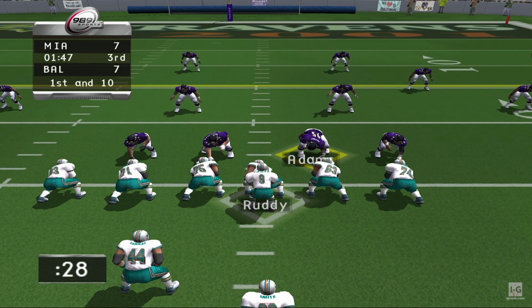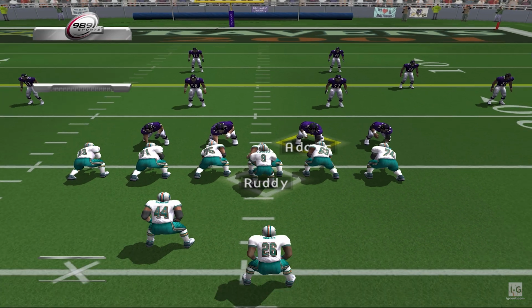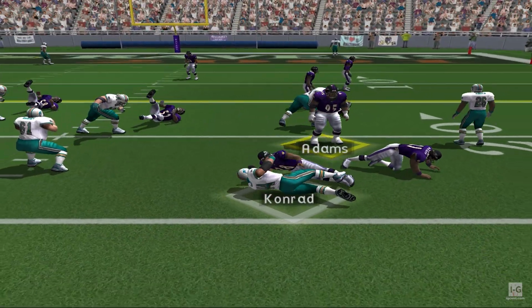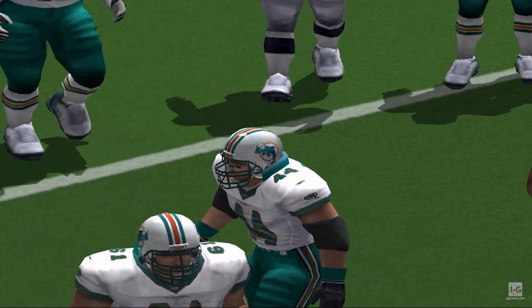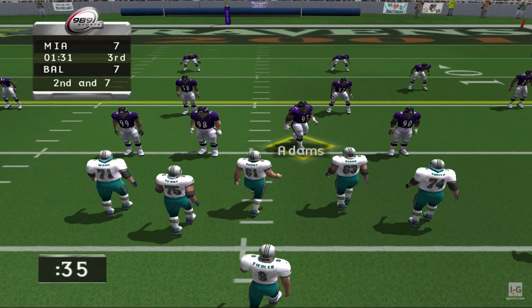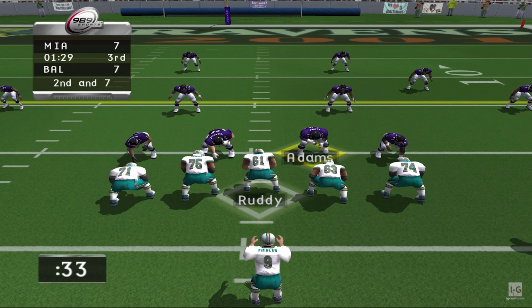Baltimore setting up with 5 DBs this time. He takes the handoff. 2 yards on the carry. Conrad saw a little crease, but it closed up before he could squeeze through for a decent gain. The back shaking his head after that play, Dan.